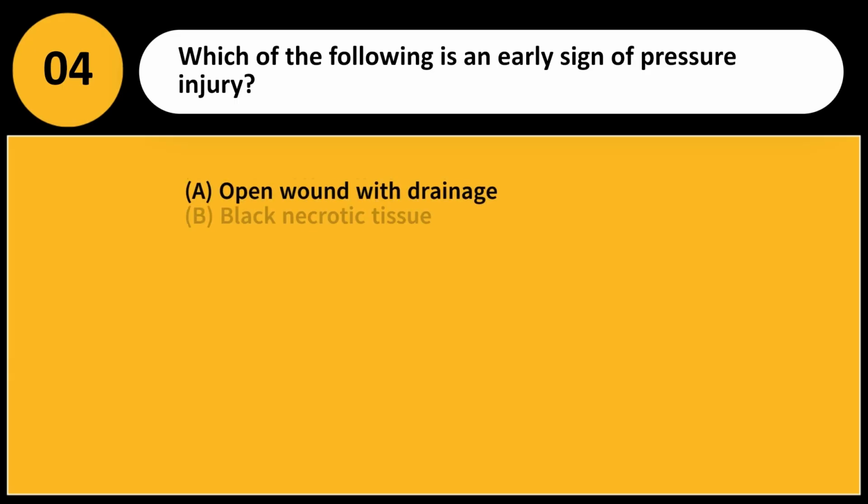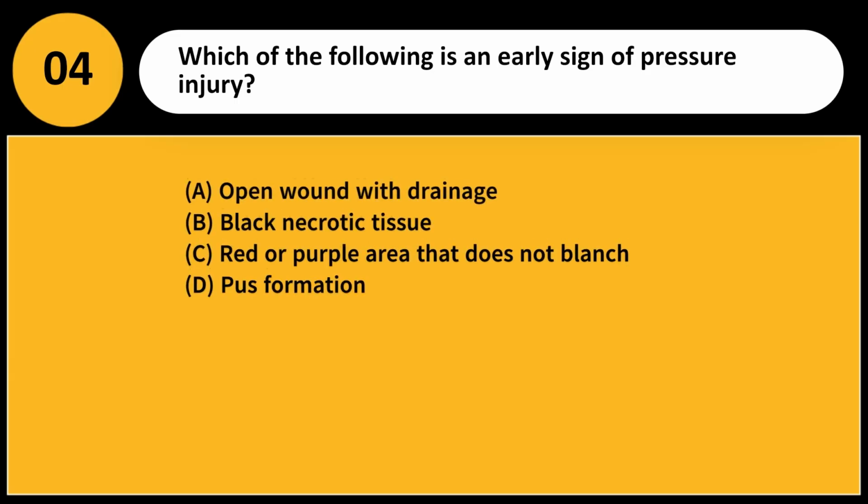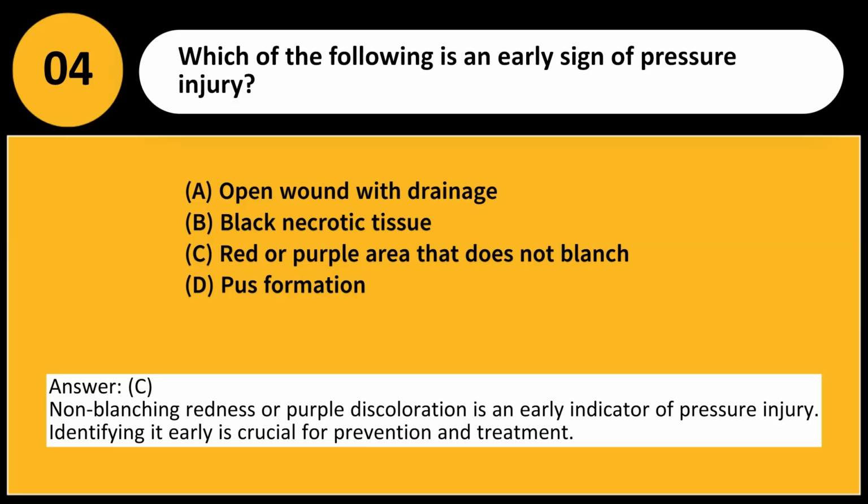Which of the following is an early sign of pressure injury? A. Open wound with drainage. B. Black necrotic tissue. C. Red or purple area that does not blanch. D. Pus formation. Answer C.